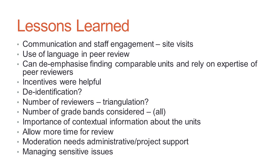What did we learn? The initial site visits we conducted to communicate to the staff and get staff engagement in the project and explain what it was all about were really critical, particularly to deal with that cultural shift that was needed. We found we have to take care with the language in peer review and training, and this is actually probably going to be important in the future. We could de-emphasise finding comparable units and rely on the expertise of peer reviewers. Incentives were helpful. We did pay a small sum to those involved, which they could use in whatever way they wanted. It wasn't a large amount of money, but it was just a small incentive.